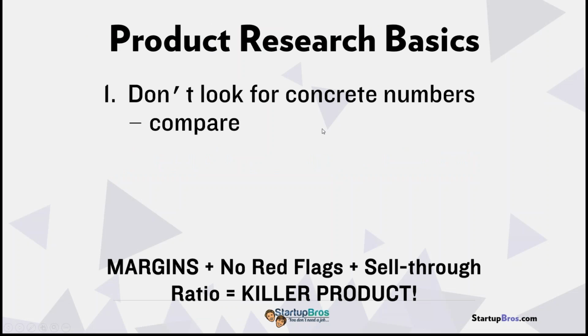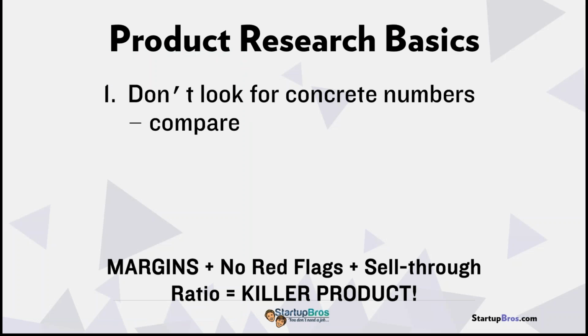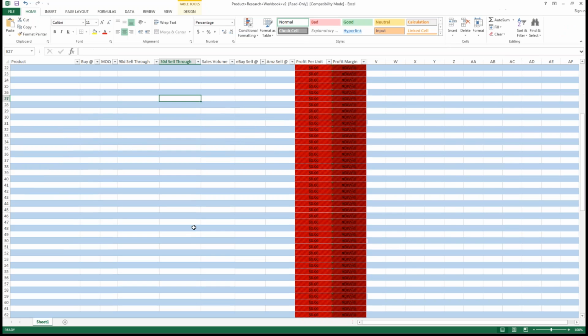We're going to jump in and actually do some live research here. First thing I want to talk about before we do that is don't look for concrete numbers, right? When we're going through the spreadsheet, a lot of people try to think that all these results are concrete estimates. These are not concrete estimates at all. All this is for is to measure all these products with the same measuring stick and see which ones are worth our time to think about. So we're not looking for concrete numbers. We're just trying to compare a lot of different products.